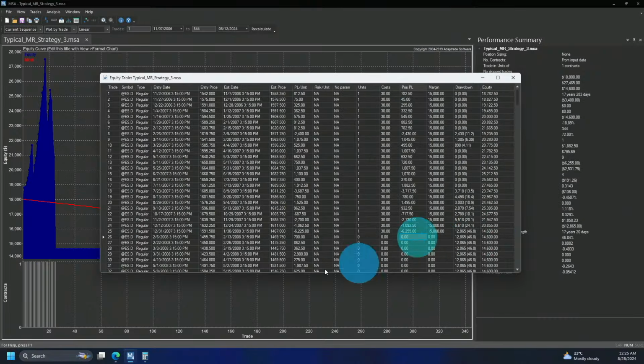So therefore, the strategy stopped trading. So lesson one: because we have leverage, we need to take care of the sequence of trades, meaning the sequence of trades will decide if we can trade the strategy or not.